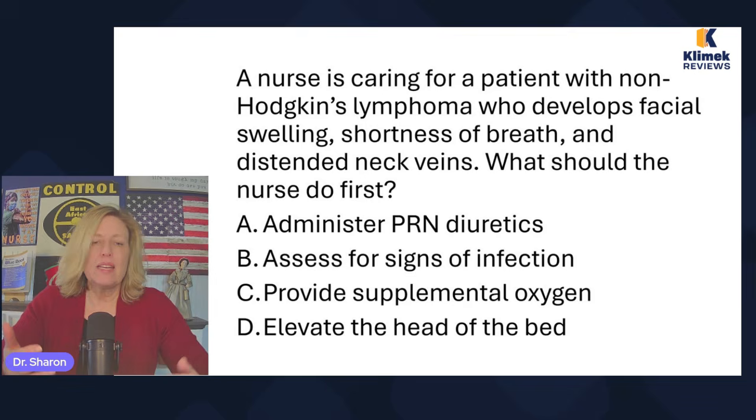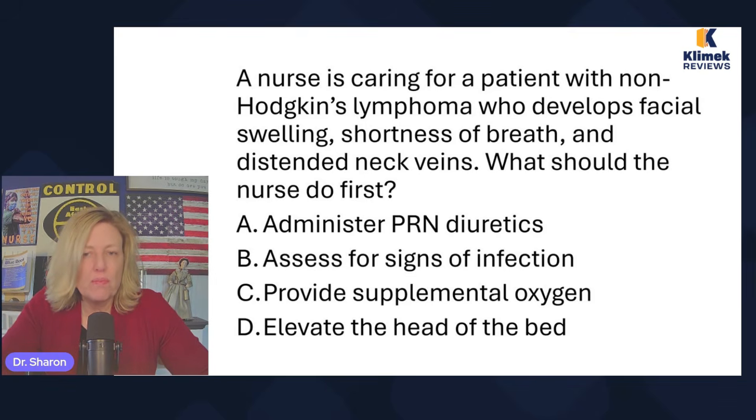Well, before we decide, let's see which of these are appropriate. So is it appropriate to give a PRN diuretic in superior vena cava syndrome? Facial swelling, shortness of breath, and distended neck veins. So I don't have crackles in my lungs. That's not the issue. It's not crackles in the lungs.